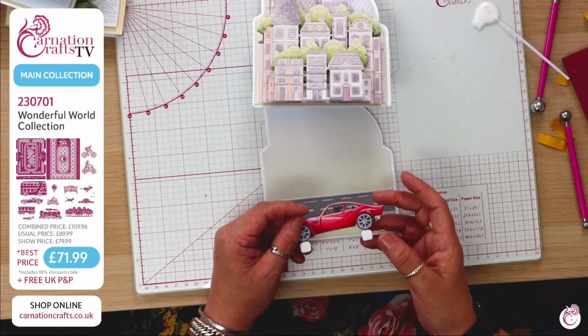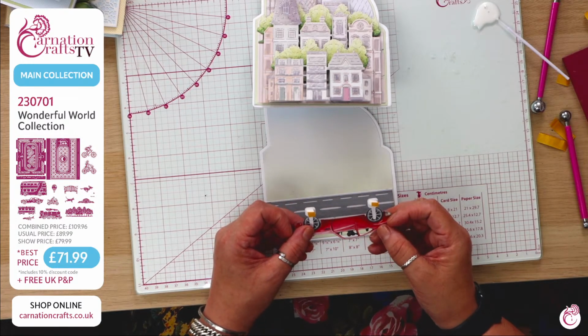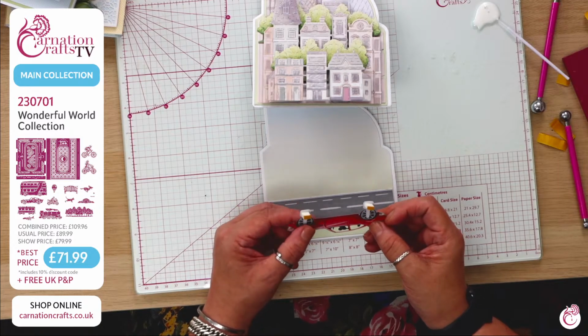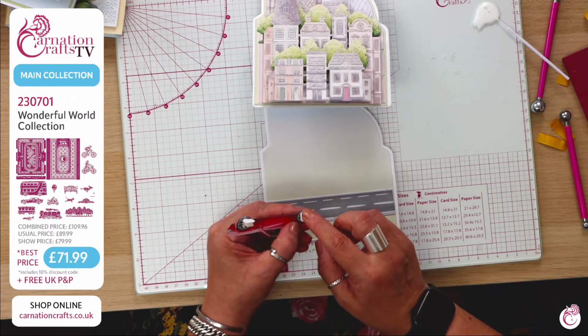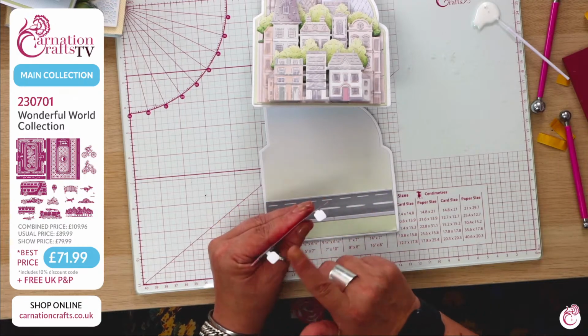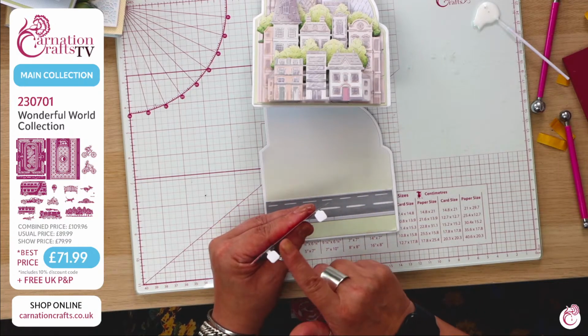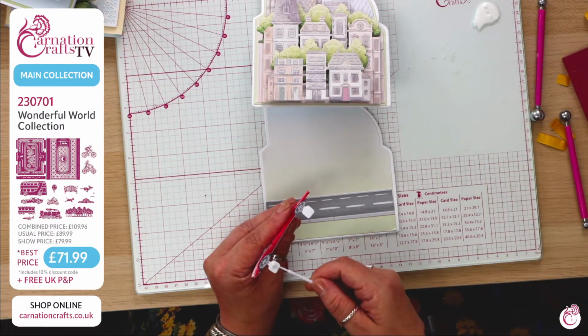So I've got them there, and what I've done is on the back of them, put a piece of foam tape on each, not to stick it down, but to use it as my stopper. So what I can do is bend those this way. That's going to work as my stopper, and I'm going to put some wet glue here to hold it in place.